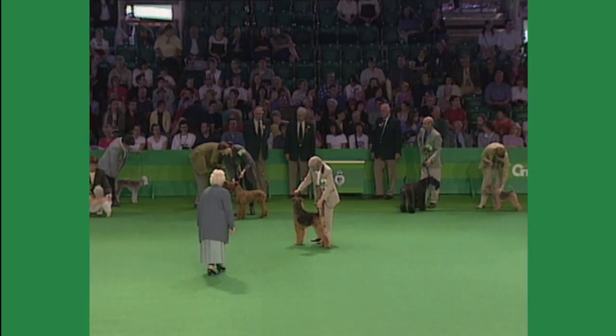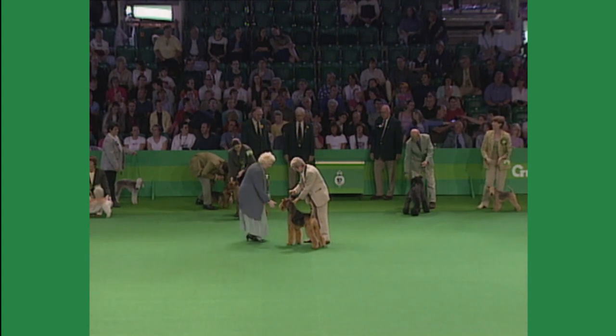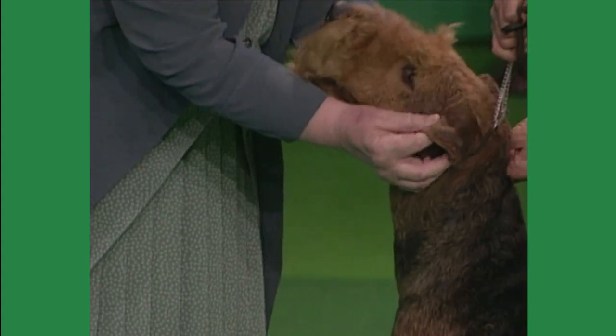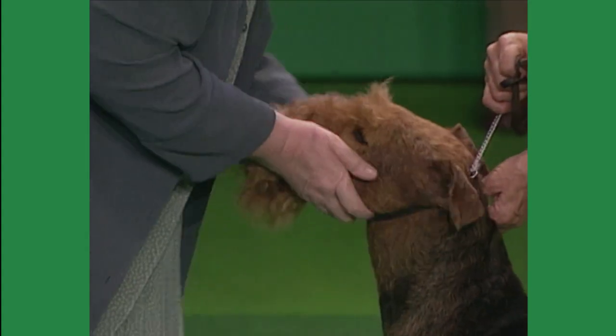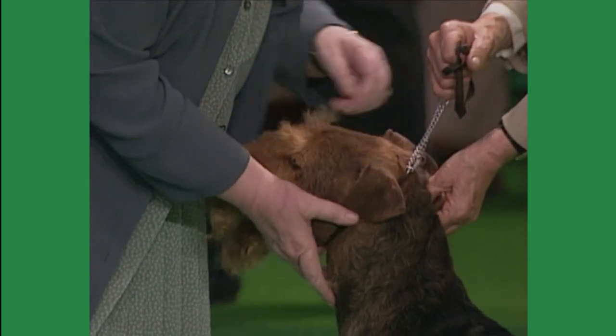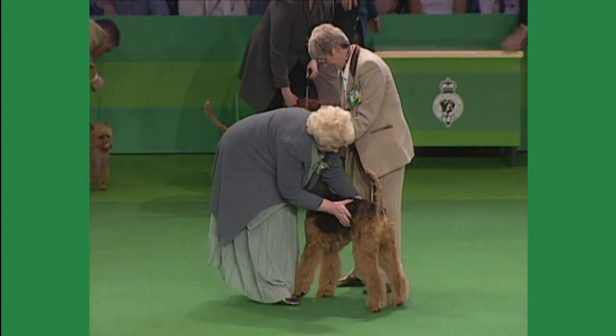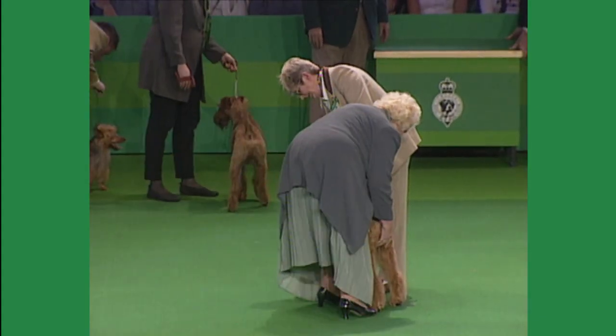Right, first dog we have is the Airedale Terrier. Its number is 47 and it is a dog. There were 97 Airedales entered today for Mr. M.F. Harris, who was the breed judge.